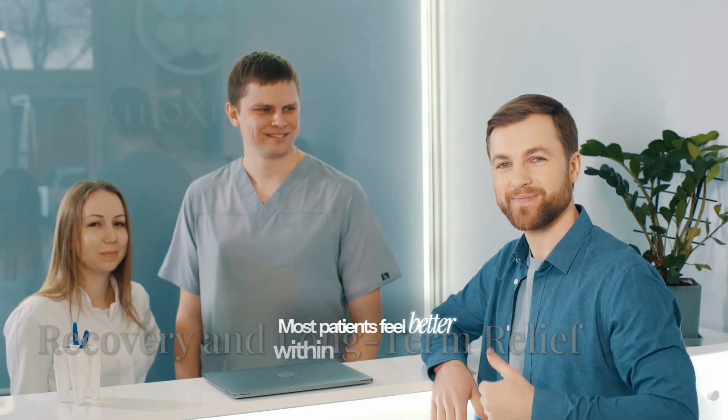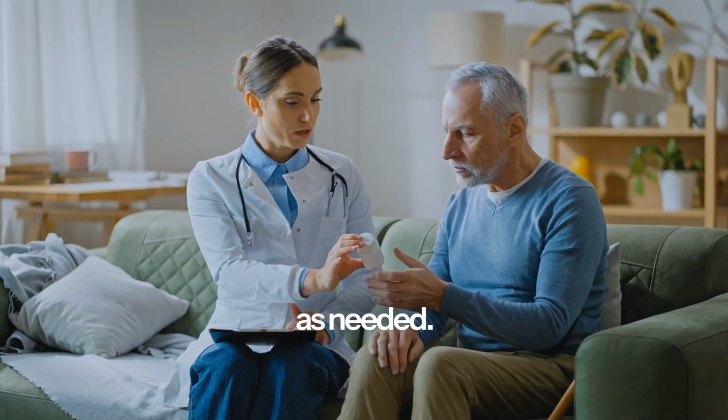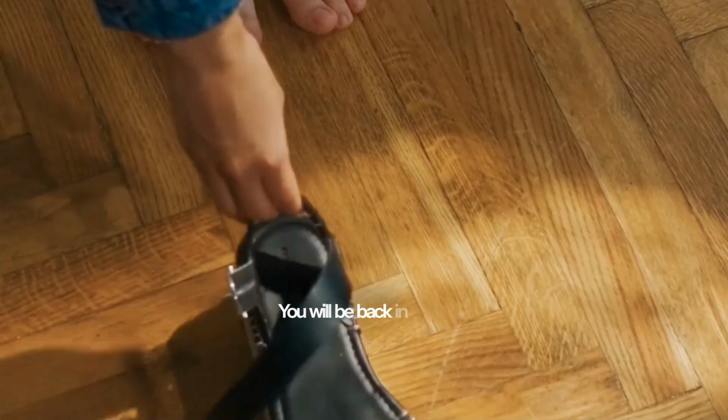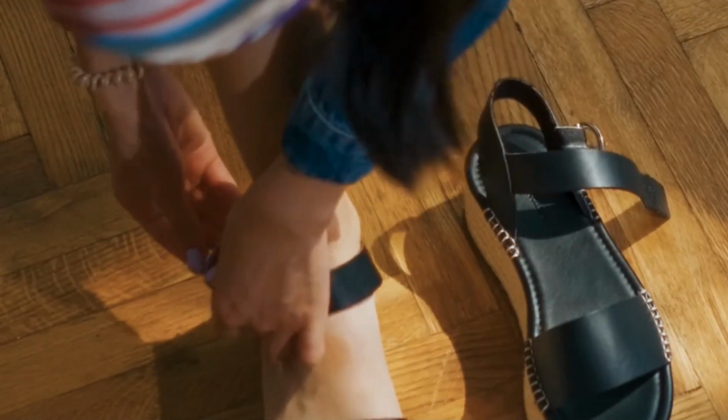Most patients feel better within a day or two. We give you simple aftercare instructions and follow up as needed. There are no stitches, no long recovery, and no guessing. You will be back in shoes, back at work, and back to your life, without fear of another infection flaring up.